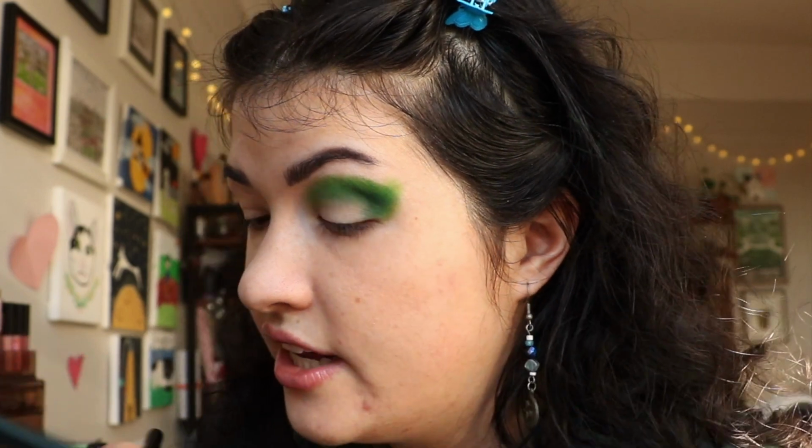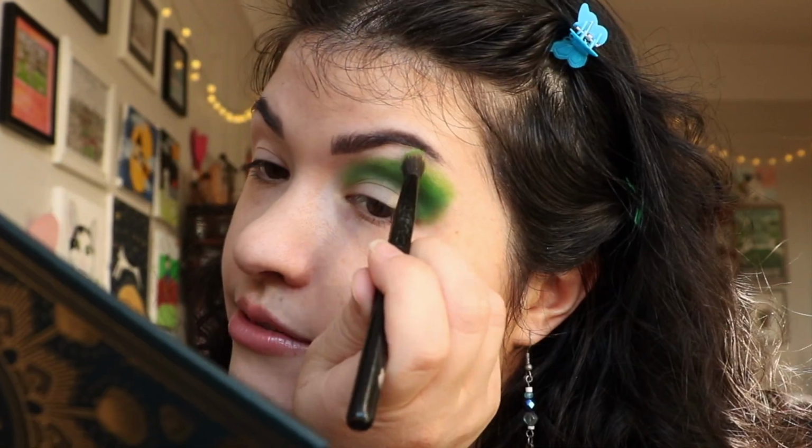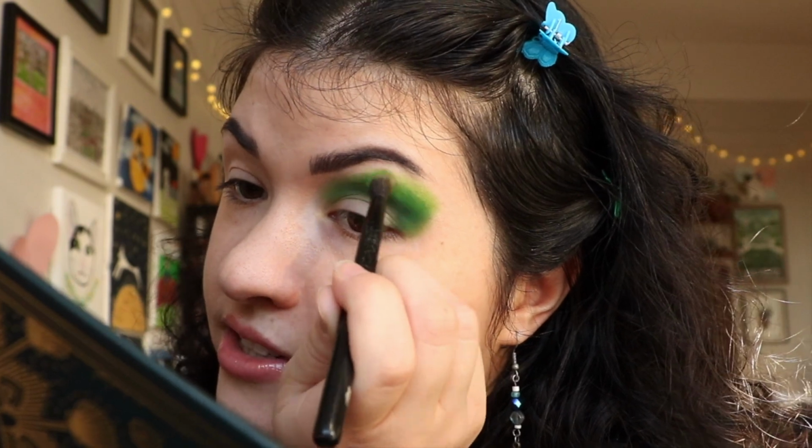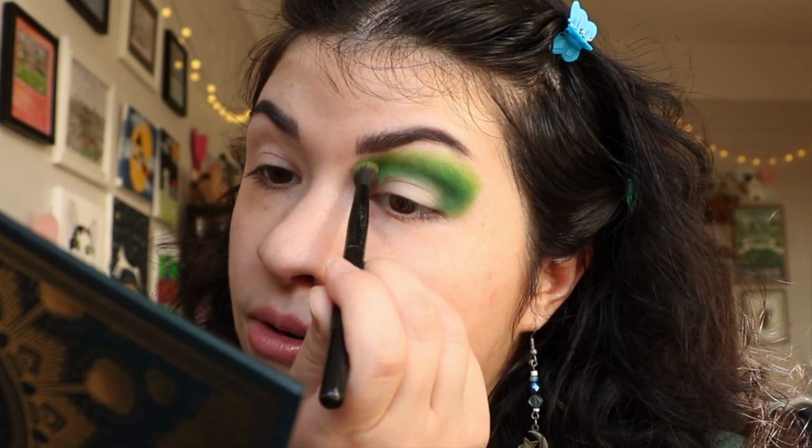Ooh, that's pretty. All of the mattes are working really well so far. Don't worry, I'm going to use a bunch of shimmers, but I'm just starting out with my mattes. That's how I like to do my shadow, starting out with mattes and then moving on to my shimmers. This is a really pretty shade. Not quite as neon-y looking, but I feel like it's because I'm ombreing it out from the other shades. I think if I used it on its own, it might be a little more neon, but I don't mind it at all.